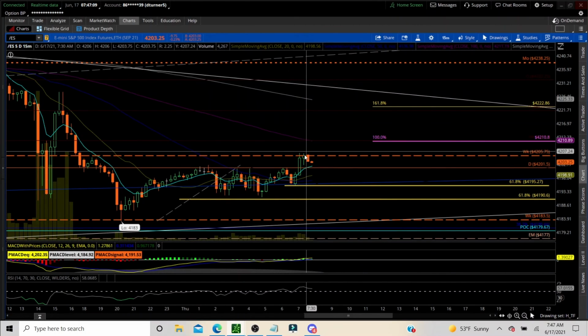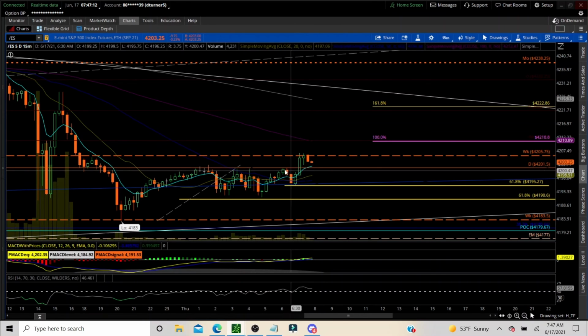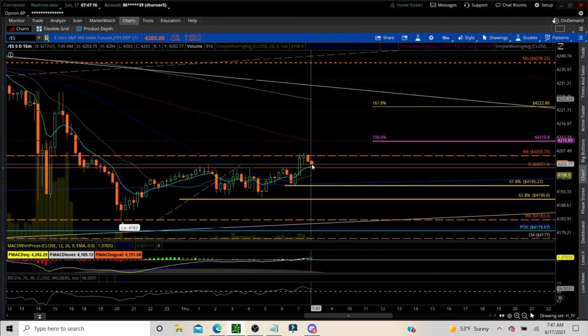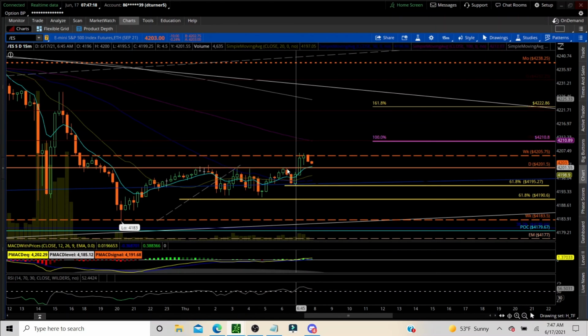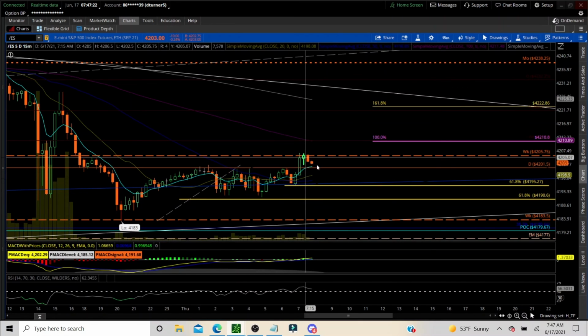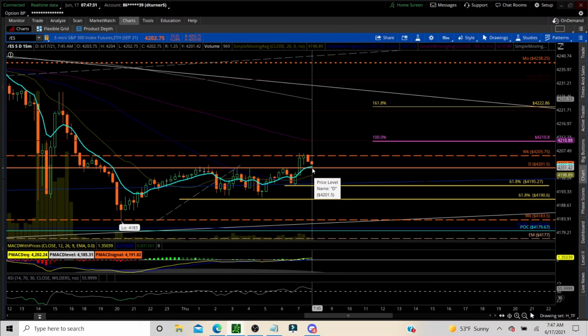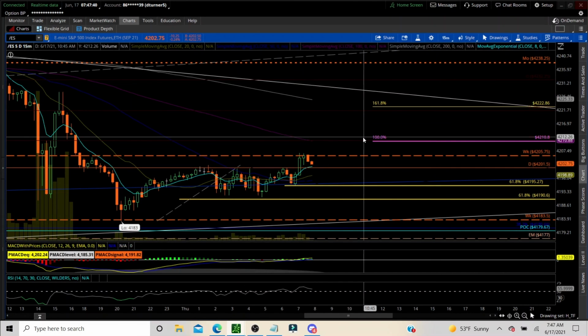So this is valid unless we come back underneath the wave 4 here. If this is a wave 4 coming down, we cannot cross that wave 1. Cannot cross back over for that to be a valid wave count. So we'll keep an eye on this. If we come back underneath 42.01, we'll make that our stop, and then we'll get out of that position, and then we'll just monitor this and see what's going on at that point.